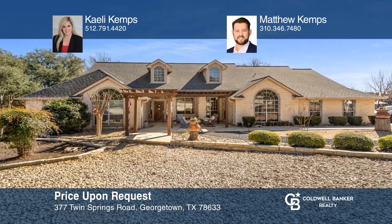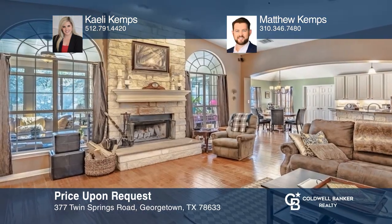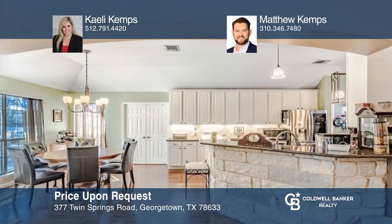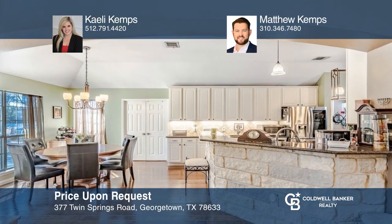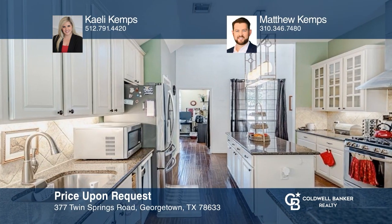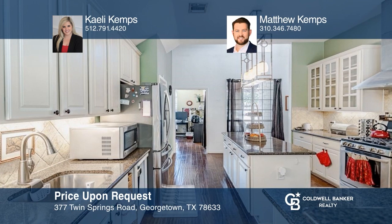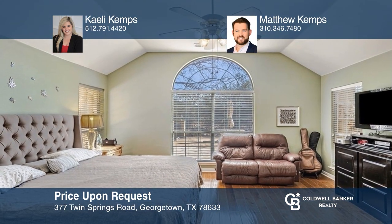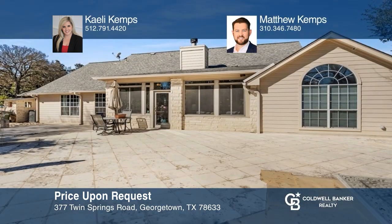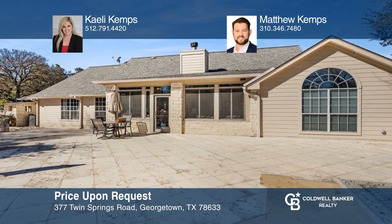Enter through the gate to your own private country oasis. This beautiful 4-bedroom, 3-bath home nestled on approximately 4.7 acres northwest of Lake Georgetown is completely irrigated and landscaped. Features include a gourmet kitchen, spacious bedrooms, granite countertops, and remodeled bathrooms. Your country oasis awaits. For a private tour, call Kaylee Kemps and Matthew Kemps.